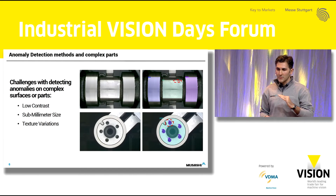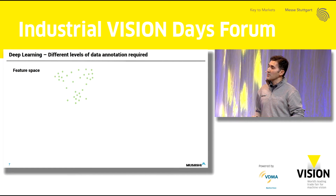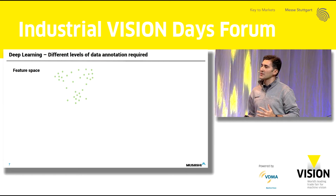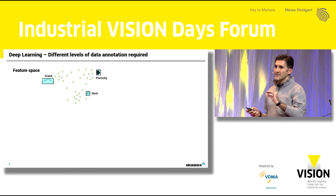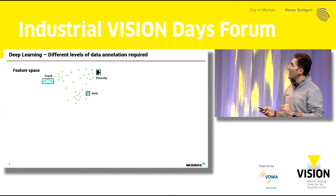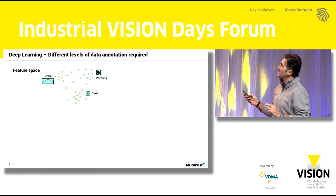And I'm going to explain a little bit more about some of the fundamentals of data labeling in supervised, unsupervised, and semi-supervised deep learning methods. So if you imagine we had a network that can extract the features for images, these dots are representative of those images in a 2D space, which is a very condensed representation of the data. So if we have cracked data, these dots would possibly belong to that class if the feature mapping is reliable. And if we have dent data, these dots would possibly relate to that dent data. So each of these dots is a representative of an image. And the same thing for the third class, porosity.